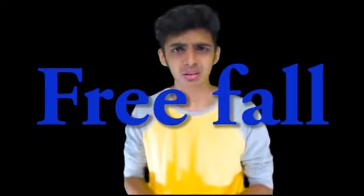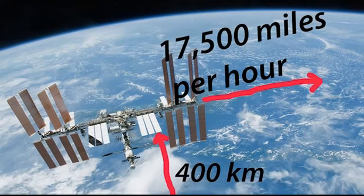What? Free fall? Yes, free fall. So the ISS, its crew and all the things aboard it are all falling towards and around the Earth. So the crew and the objects appear to float with respect to the spacecraft. So what does it mean to fall around the Earth? The Earth is constantly pulling on the objects around it. It's even exerting its gravitational pull on the space station. As a result, it is constantly falling towards the Earth. It also has a very fast sideways motion. Its sideways speed is around 17,500 miles per hour.